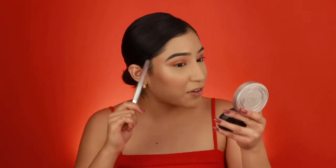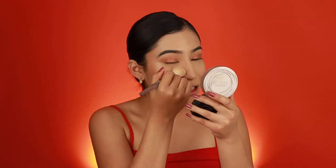And surprisingly, even though I did set my face, the glow of the liquid highlighter did not go away. So that says a lot, and it still looks beautiful. I just wish it was a little bit more gold. Then I would so fall in love with that product. The foundation seems to be doing pretty well. It hasn't creased as bad as dewy foundations usually do for me. So far, so good, but I did set.